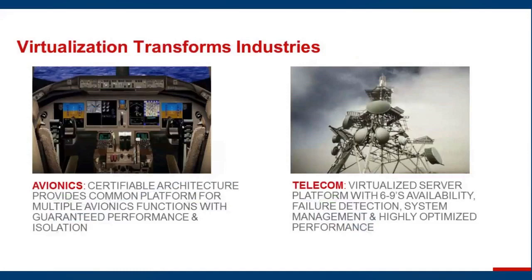The value in this supply chain has moved from supplying hardware systems with fixed functionality to providing software applications with much more capability. And this has revolutionized the avionics industry. And we see this on aircraft like the Airbus A380 and Boeing 787 that are running these kinds of architectures with huge capabilities in terms of their avionics environments.